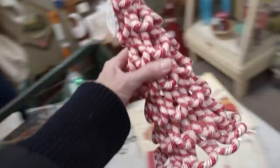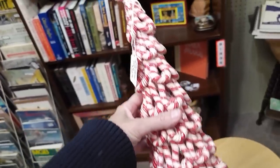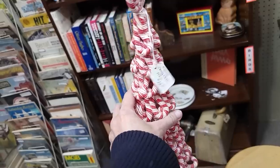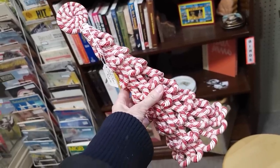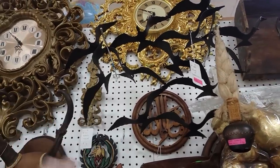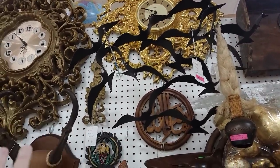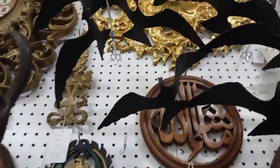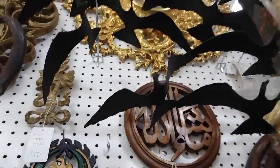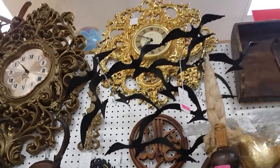I love this. This is a candy cane Christmas tree. And it is 30% off of $12, so I'm gonna grab it. I don't know if you can really see it, if it's coming through, this Flock of Seagulls wall hanging. It's all very three-dimensional here. I'll look up at it so you can see it hangs away from the wall. Oh, I kind of love that.